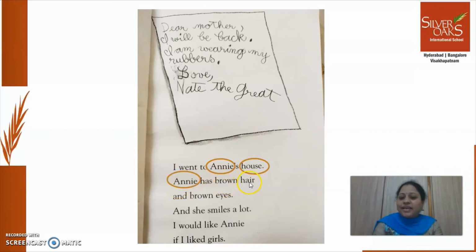And hair. Hair and eyes are things. So, they are also nouns. Right? Now, and she smiles a lot. No noun in this, right? I would like Annie, again Annie, person, circle it. If I liked girls, is there any noun in this last line? Check. Yes, what is girls? Persons, right? So, it is a noun.